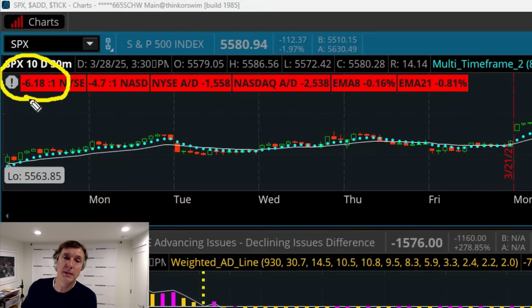That's the breadth. That means negative breadth. So basically all this is the relationship between the amount of volume that was flowing into up stocks, meaning a stock that was higher than the prior day's close, versus the amount of volume that was flowing into down stocks, which were below the prior day's close. And the ratio today was 6 to 1 at the close.